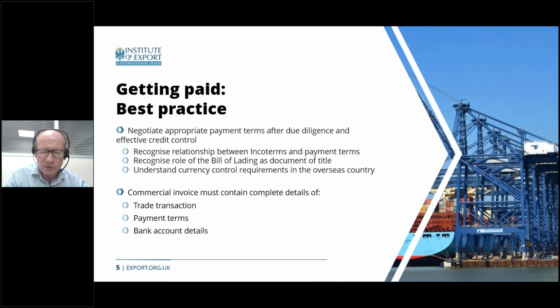And clearly make sure that your commercial invoice has full details, and the commercial invoice clearly needs to cover key elements. It's required as part of the customs declaration, so it must have essential information such as commodity codes, origin, obviously a customs valuation, also gross and net weight of the goods. Clearly, it must have the payment terms and bank account details on. So again, this is how documentation, Incoterms, payment terms are all interrelated in the trade transaction.